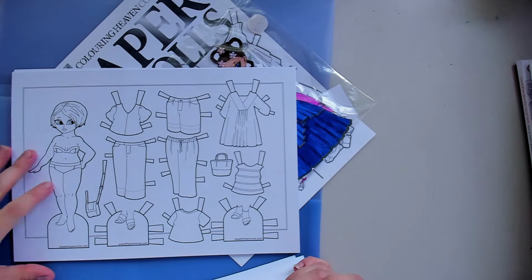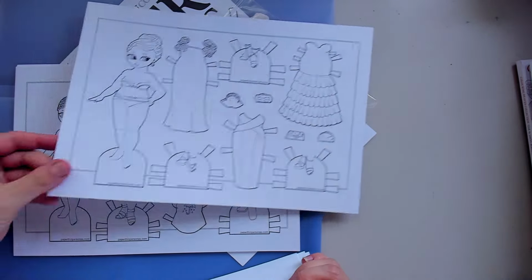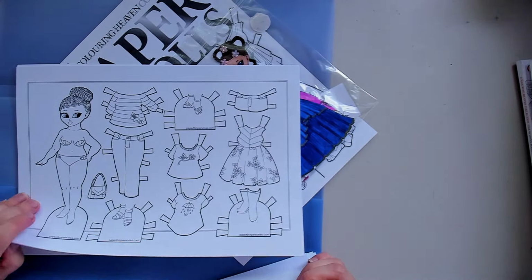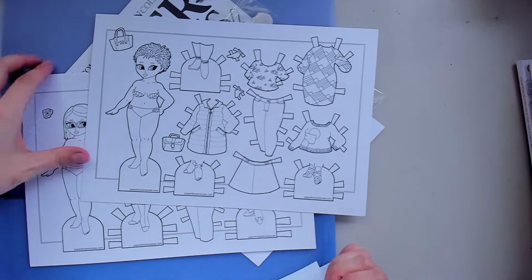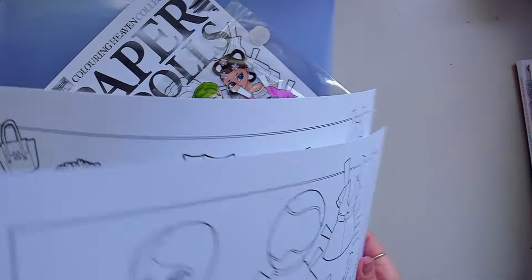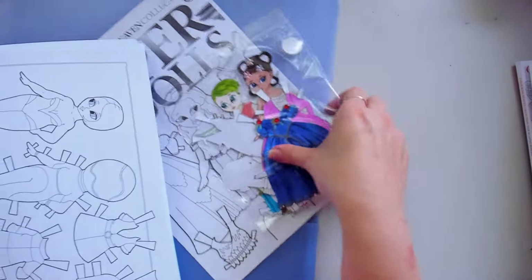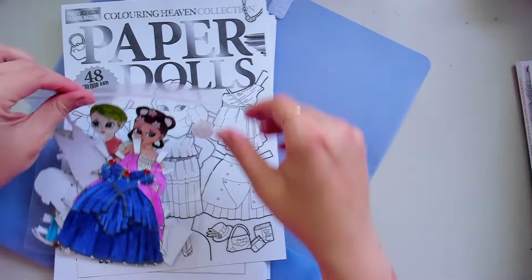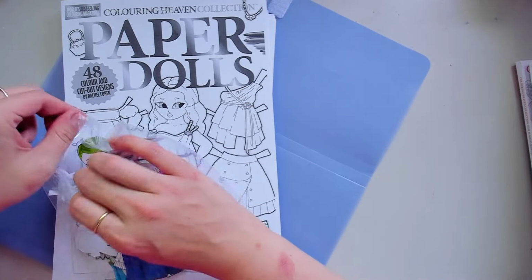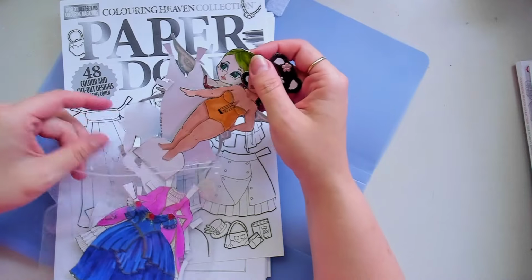These are like full-on ball gowns, and all sorts of stuff. There's some pretty dresses, and there's just some more everyday wear. So it is basically 48 pages of dolls with clothes. You're essentially getting 48 dolls with this as well, which is kind of a great deal.